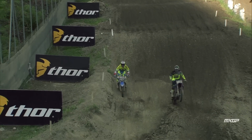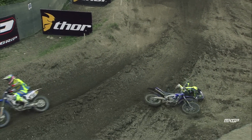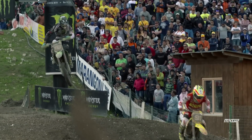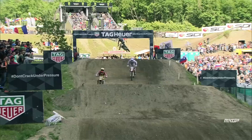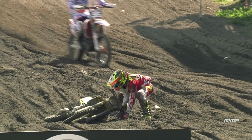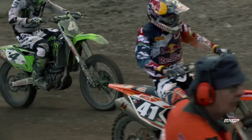Bernardini charged from that first turn fall and got himself up into 6th as Tomkov fell as he tried to deny the Italian a route through inside the top 6. Siewert was on the charge. He got himself into contention but fell again, 2 laps to go, from 7th, and would remount in 12th place.